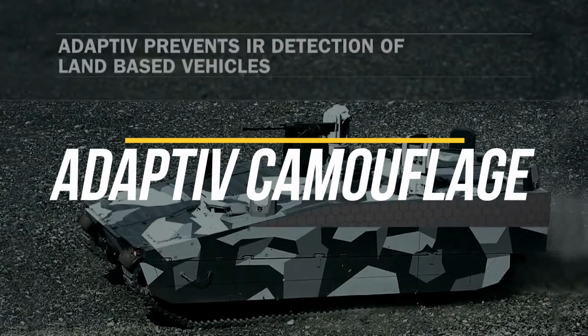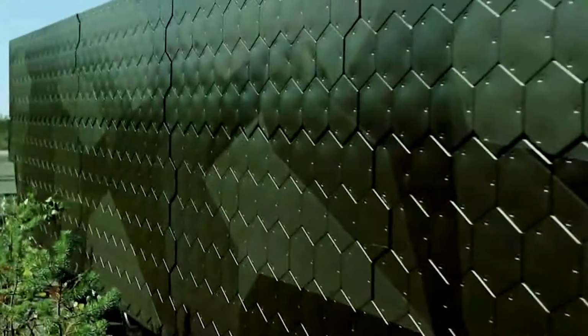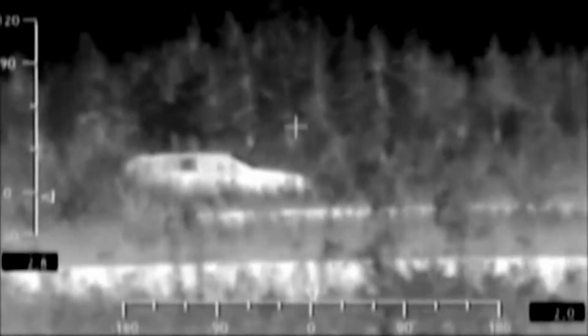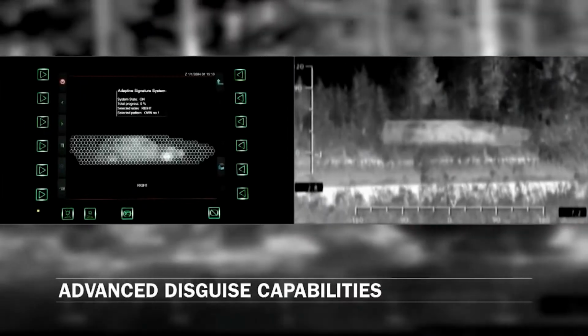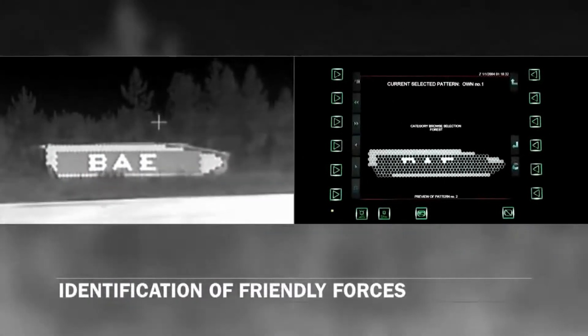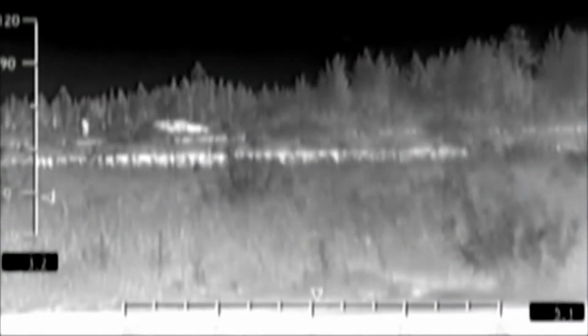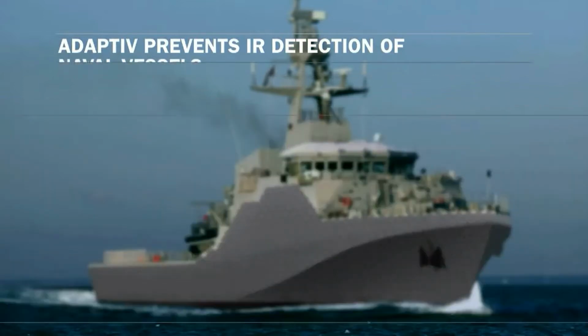Adaptiv Camouflage. The enemy can't shoot what they can't see. That's the goal of the BAE Systems Adaptiv Camouflage, to mask a military vehicle's infrared signature and shield it from detection by allowing it to blend in with its surroundings. This technology essentially renders thermal imaging systems obsolete and ensures friendly fighting vehicles are offered some protection from initial detection. The same system can also be used to highlight allied vehicles to friendly forces and prevent blue-on-blue incidents.